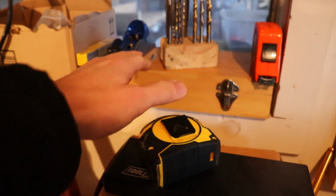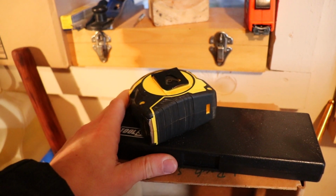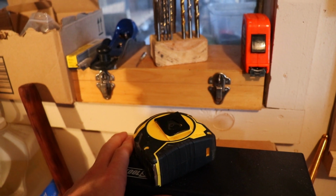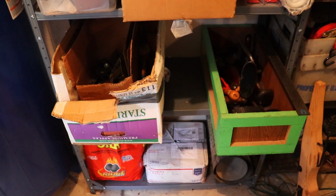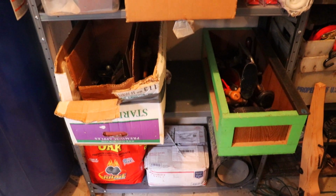Here's a box of Forstner bits I got from a coworker for free, pretty much. I think I was supposed to help him clean the gutters on his house, and that never happened. So, yeah. And a lot of my other tools I got at auctions, and I really don't use them a lot, or I just need them to put on the shelf.